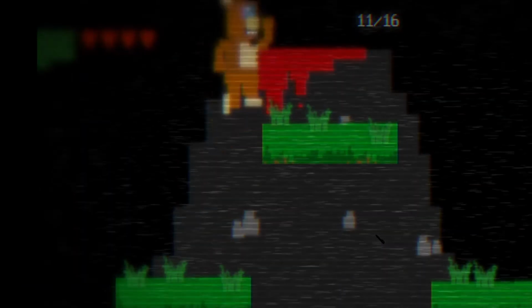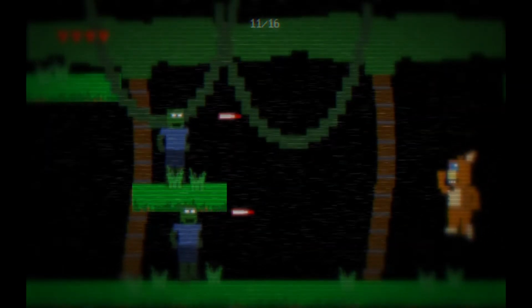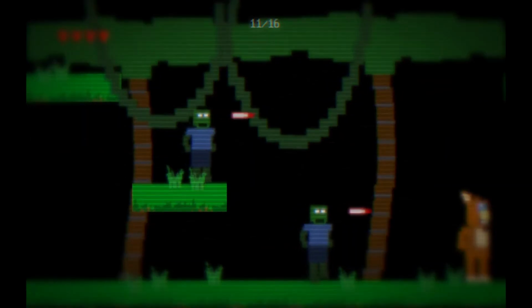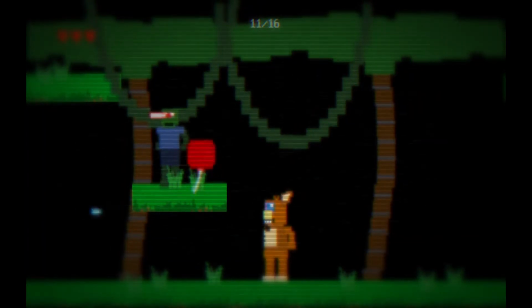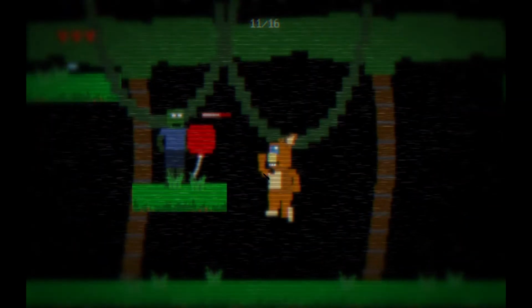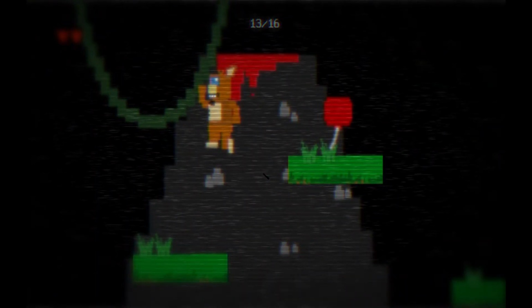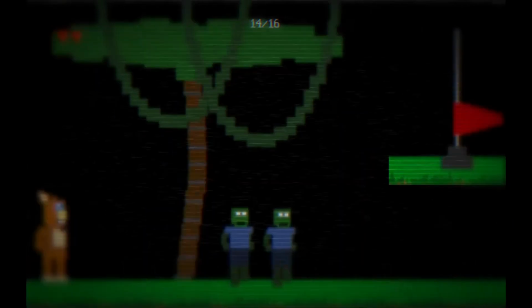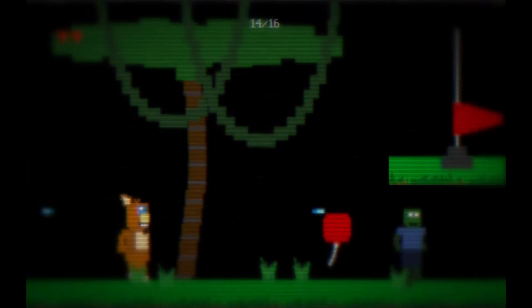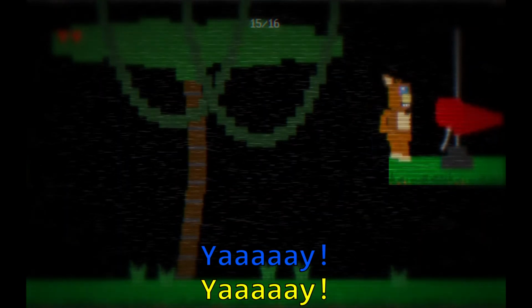I see the little spot up there. I think we're gonna go up there first. How am I supposed to get up there? No. No! I keep jumping into them! I thought I was about to fall. Hey, what the heck? 2 more! I'm scared. I can't do anything! This sucks. I'm out. We did it! Yay!